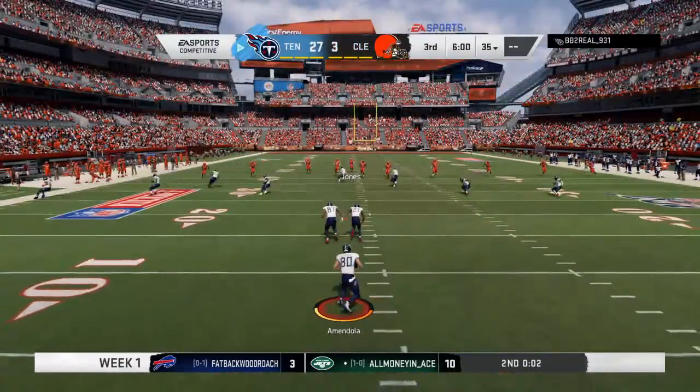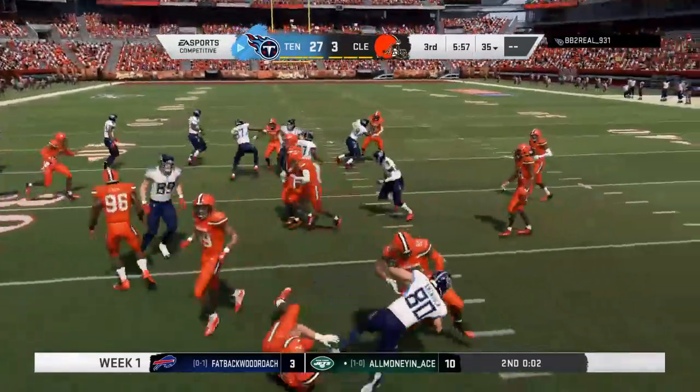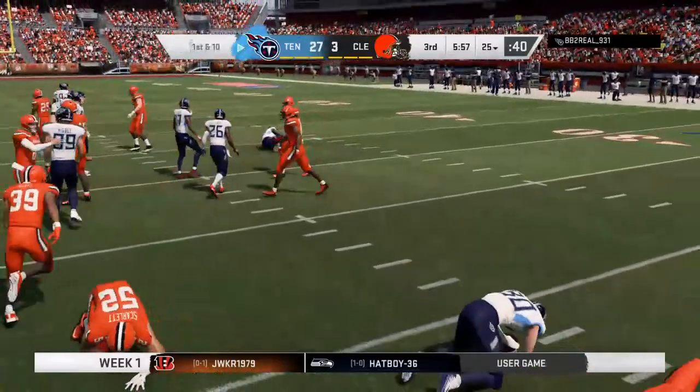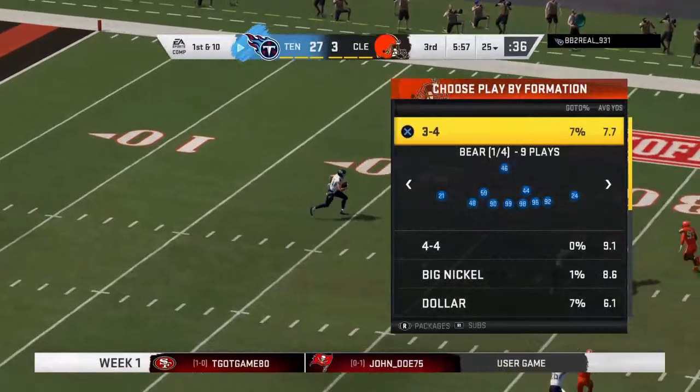Second half. This will be fielded at the 8. And not a bad return here. He gets it out to the 25-yard line. At their own 25-yard line.